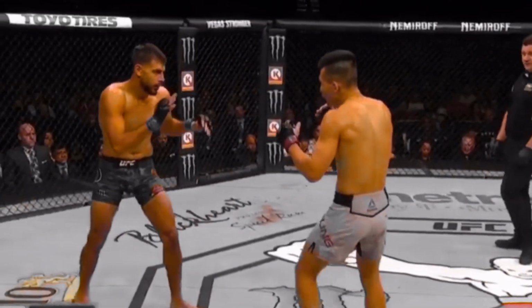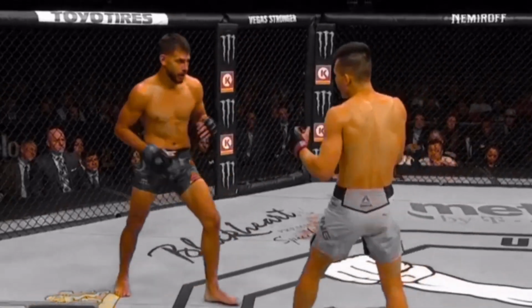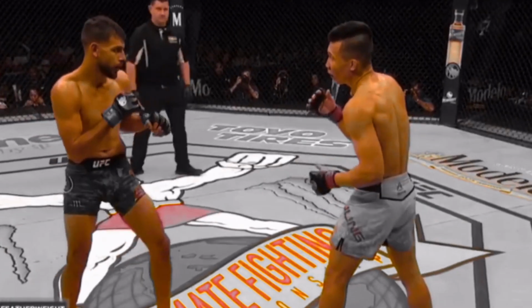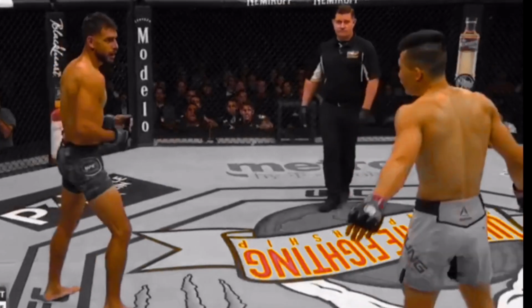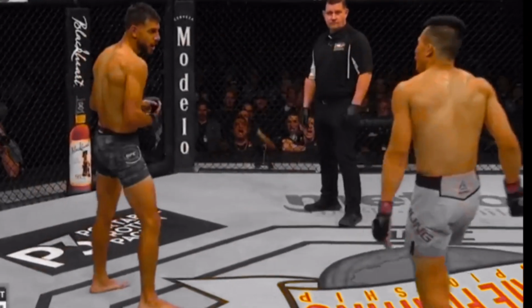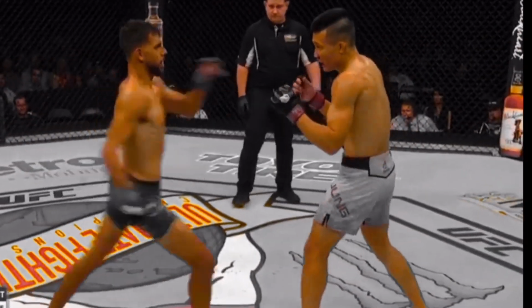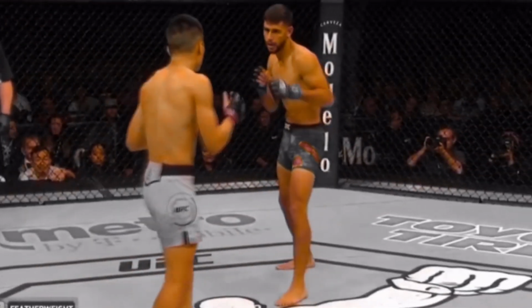Use the front kick to keep Stevens at bay, and really just show a different variety of kicks. Front kicks and that low line side kick are going to be really effective. The left body kick is going to be very, very effective from southpaw when he does decide to switch. I really do think that using that to the head, to the legs, to the body, all that is going to really open things up for Yair Rodriguez in this fight.